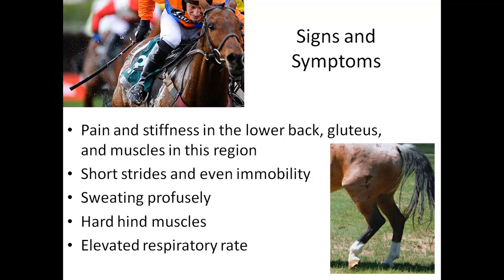Signs and symptoms are similar to tying up. So you're going to see pain and stiffness in the lower back, gluteals, and muscle regions. You're going to see shorter strides and even immobility when it has progressed far enough. You're going to see sweating because it's incredibly painful. And the hard hind muscles are still going along with the stiffness in the lower back. You're also going to see an elevated respiratory rate.